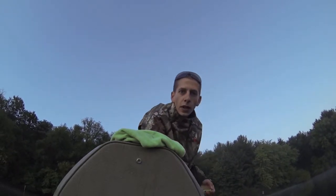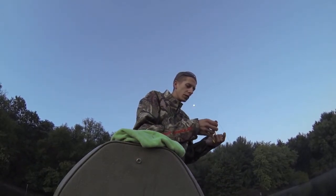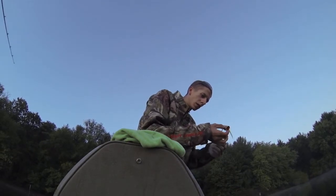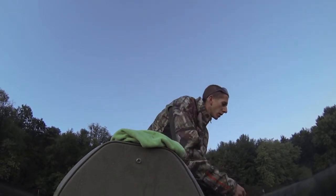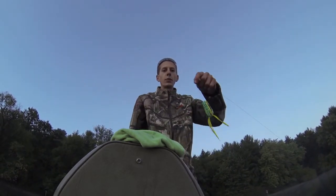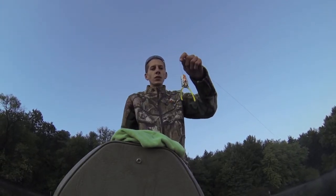Caught him on the Spro frog. Caught him on the Spro bronze eye popping frog, I think this is the freak color. So we're gonna try to get some more.